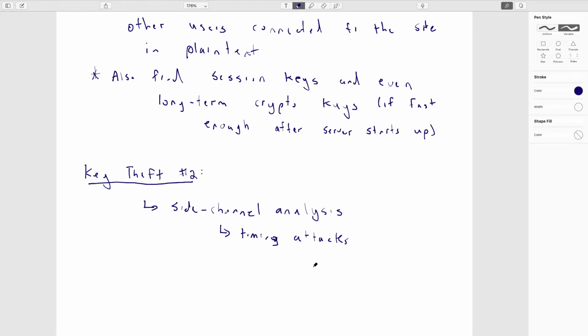And so anyways, if you have a lot of data, you're really close, you have a clean network, and their crypto is implemented so that depending on what values of the key they have, certain operations take more or less time. If all of those conditions hold, you could actually leak a private key off of a server. So this worked in like the 90s.